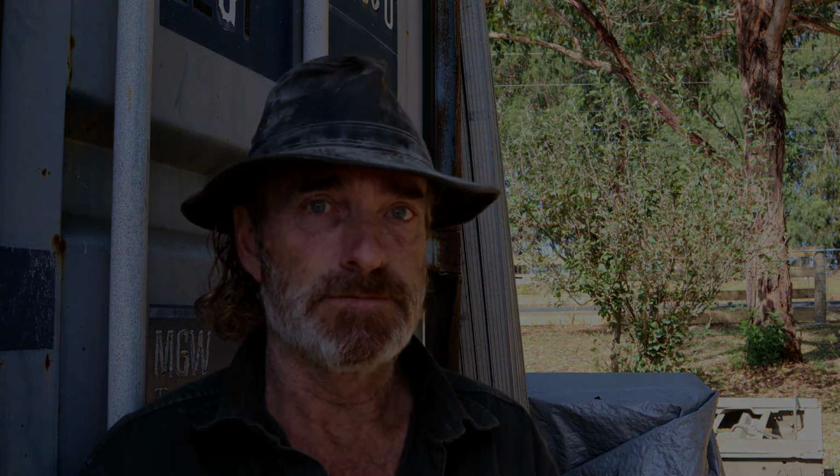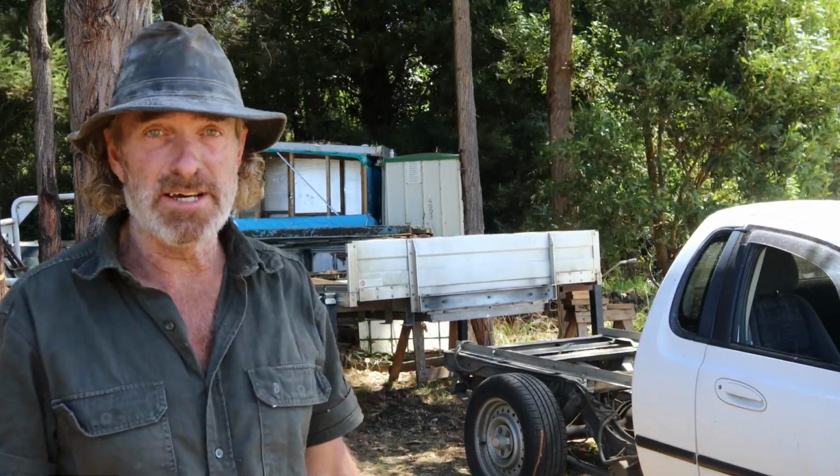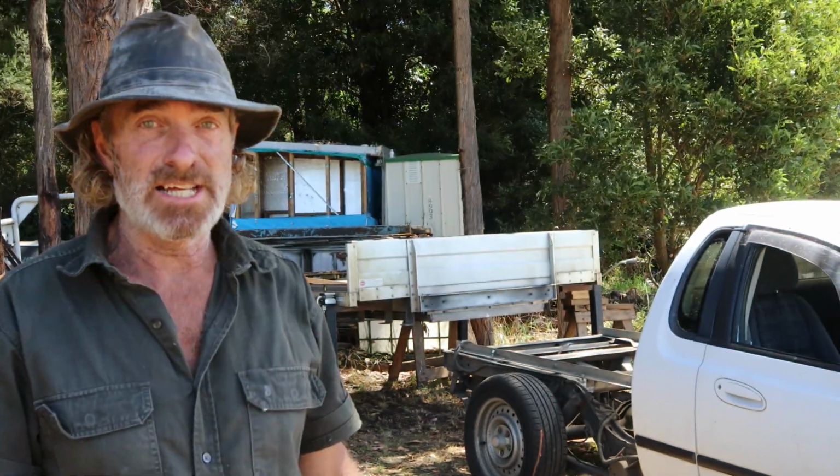Hopefully they're centimetre perfect or millimetre perfect as far as their width placement, and all I've got to do is jack up the tray, drive back underneath, place it in, check it all off, and then hopefully just bolt it all up and it will be all good. We're getting there. Alright, we're now ready to precariously back the car under the precariously jacked up tray.